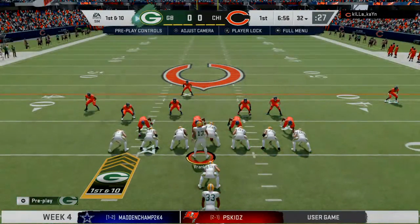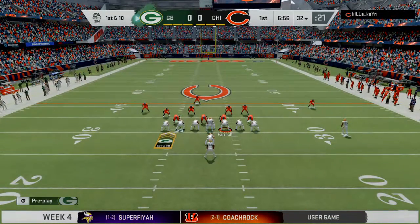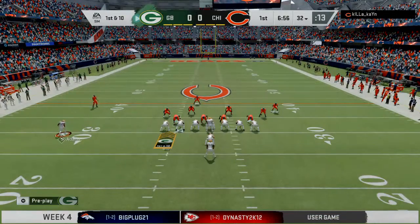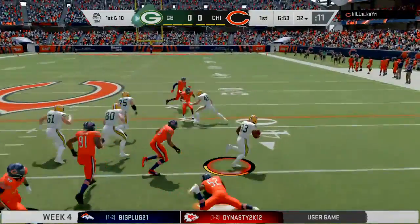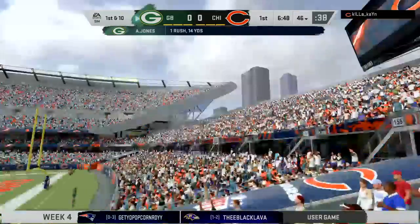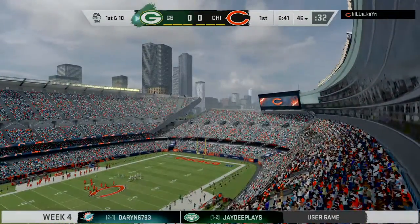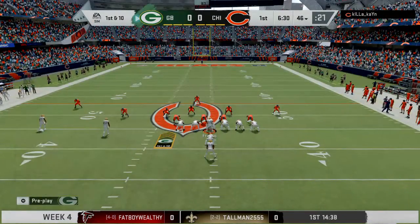From the 32 now, here's 1st and 10. Now the man from UTEP, this is Aaron Jones. And able to get this one across the 45 before he's brought down. 14 yards, good for a Packer first down. Usually we see runs like this as the defense breaks down later in the game, but this guy is setting the tone early, running through all types of tackles and put the defense back on its heels.